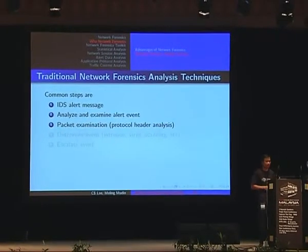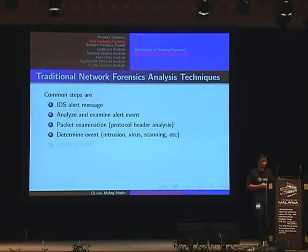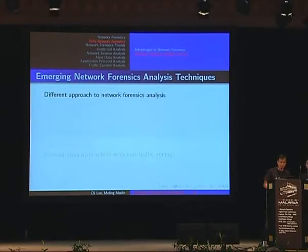And then the analyst will perform packet examination. So look at the protocol header, for example, and based on the event, determine whether this confirms the earlier indication that we got from the IDS, right? Followed by escalating the event to the appropriate channel, security response or incident response, and so on.